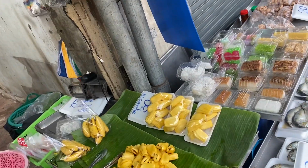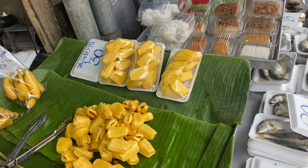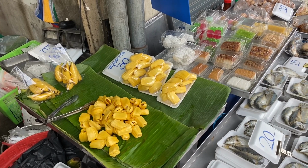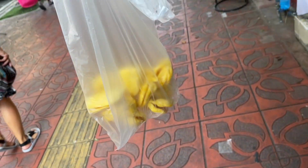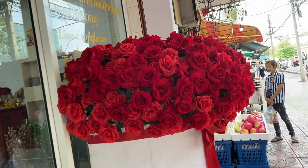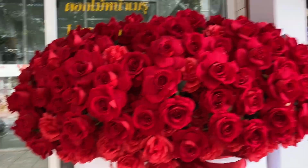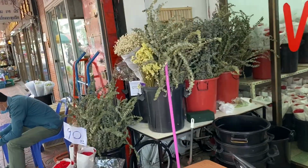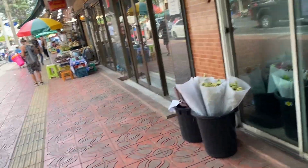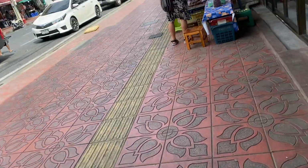And how much? Okay. This is what I got, jackfruit. This is so good. This is cute. And they are live, guys. They are such light flowers. This is what I got. This is jackfruit. I want to have a taste.